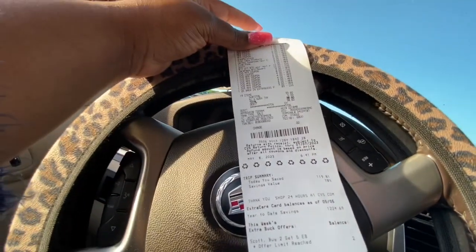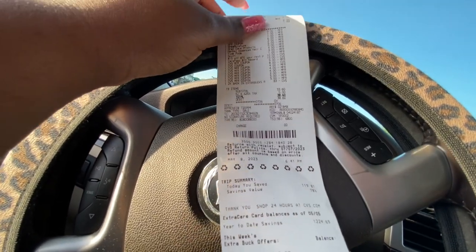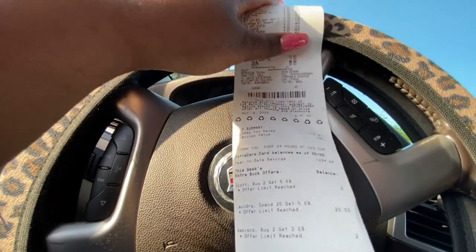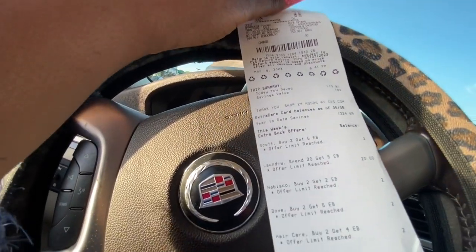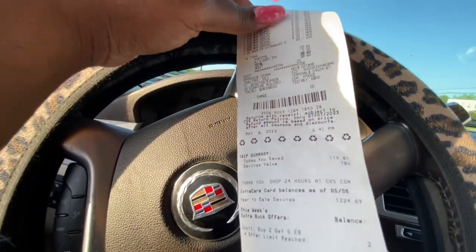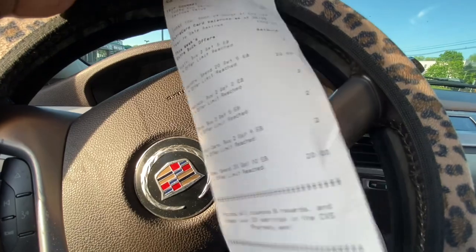Today I saved $119, so I saved 78%. Year-to-date savings is already $1,200. Mind you, I just started this journey in January, but we're gonna keep going. We're not gonna speak too much into it.